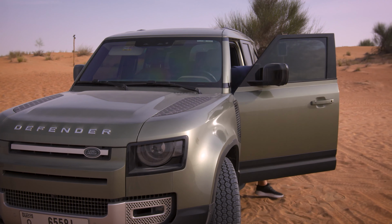Now I see you got a Land Rover as well. 1950s indeed. All right, well, we'll take yours. Let's go. Seatbelts for your own safety.